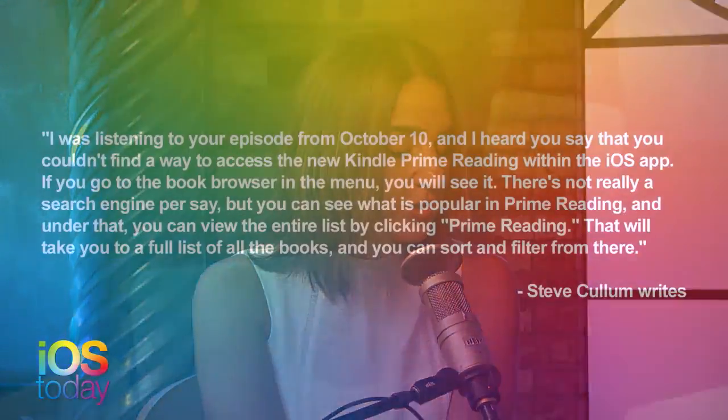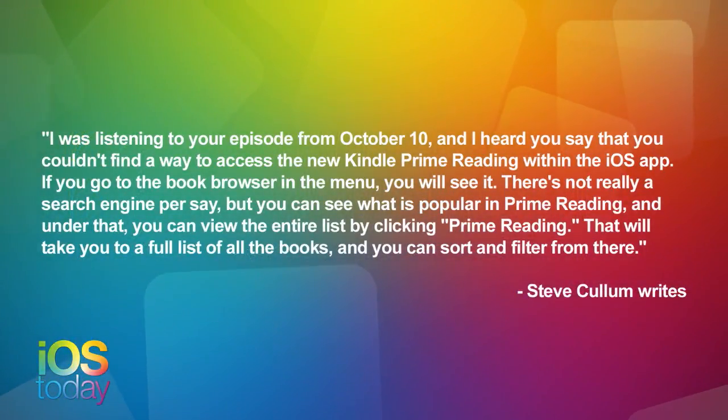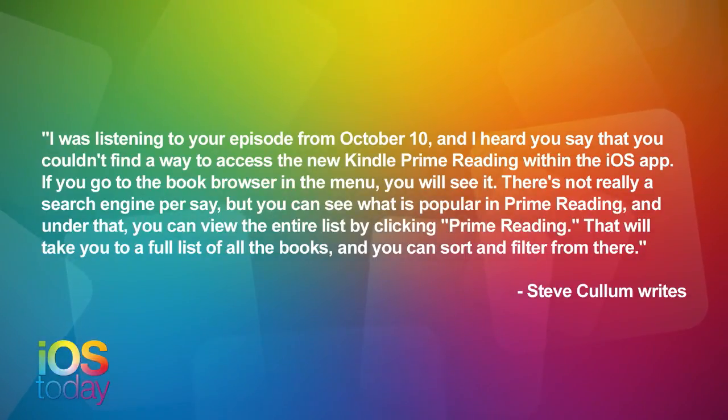Steve Cullum writes, I was listening to your episode on October 10th and heard you say that you couldn't find a way to access the new Kindle Prime Reading within the iOS app. So remember I said it was hard to search for the books that you wanted. You couldn't just do a search and find only results that were free in Prime Reading. But if you go to the book browser in the menu, you will see it. It's not really a search engine per se, but you can see what is popular in Prime Reading. Under that, you can view the entire list by clicking Prime Reading. That will take you to a full list of all the books, and you can start from there.